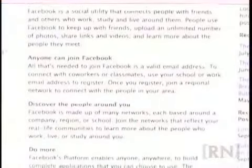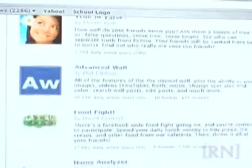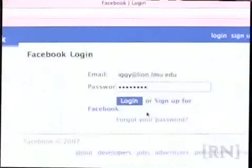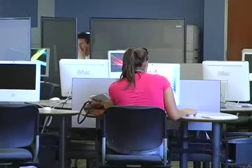The social networking site has certainly evolved a lot since its launch in 2004. But even with its endless supply of applications, it's safe to assume that if an LMU student is not working on their homework, they're probably on Facebook. This has been Connie Tran for In the Know. Back to you in the studio.